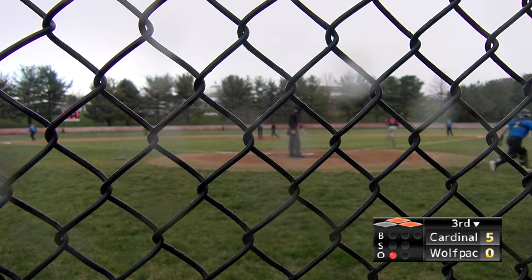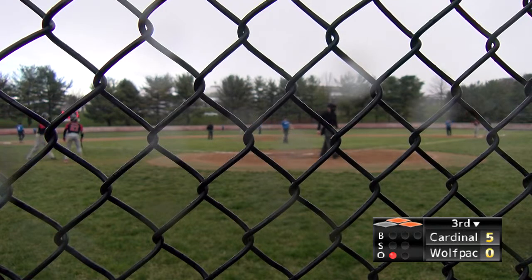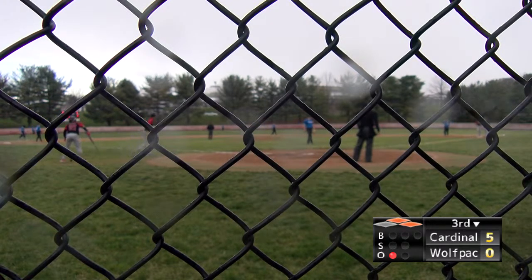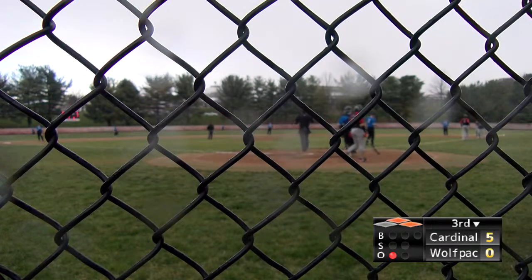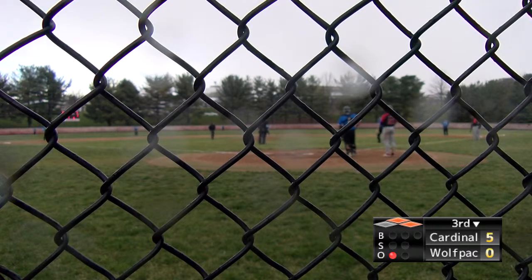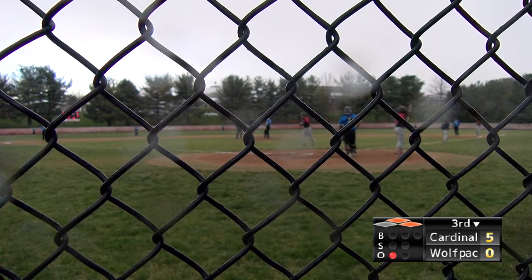Another wild pitch. Ball 4 got away from the catcher. March advances to first. Perez advances to second. And this brings up Angelo Ramirez. There are clear skies in the distance. So it looks like this rain's finally clearing up, but it's been an eventful third inning. That's as much as I can say.